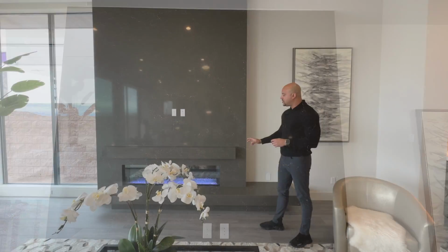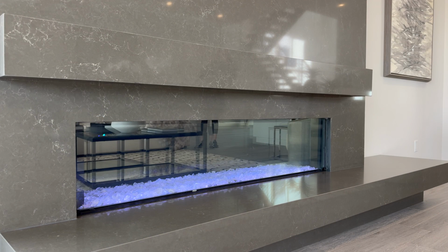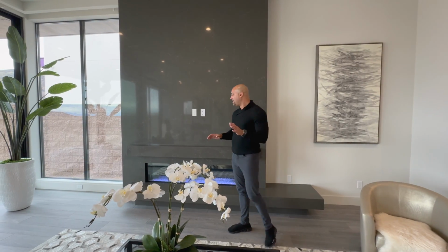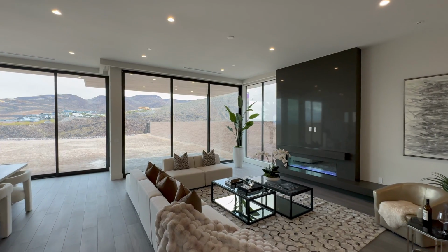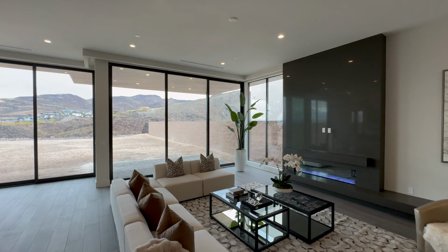We do have a 72-inch fireplace. I believe it's electric. It 100% has every symptom of being electric, but there was a gas valve, which I have no idea why, but maybe there is gas if you don't want the electric fireplace. Got me. All right, coming over in this direction, modern architecture, we need a curtain wall of glass.